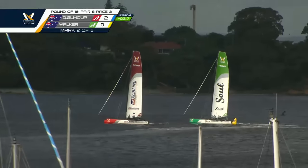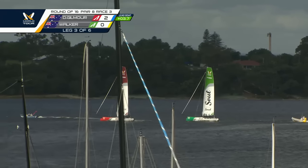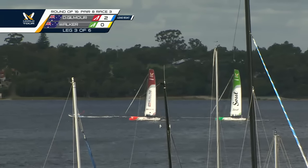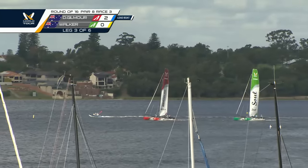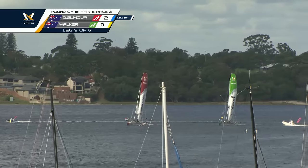Walker, within half a boat length, is on the offensive. He's on the charge. And David Gilmour there just extending enough. We could hear the umpires on the radio. They're calling overlapped, overlapped, overlapped. And just as they got down to the bottom, we heard them say clear. David Gilmour just getting that little bit ahead, getting that little bit out in front, and able to lead the pair around as they tack up on the right-hand side with David Gilmour in control of this match.